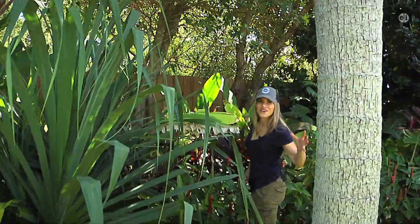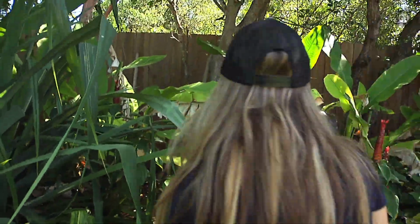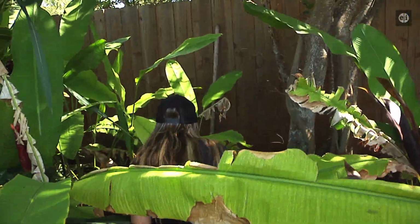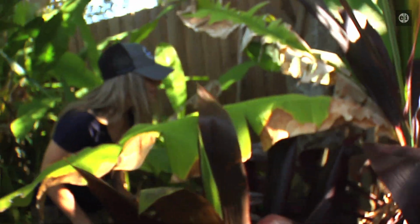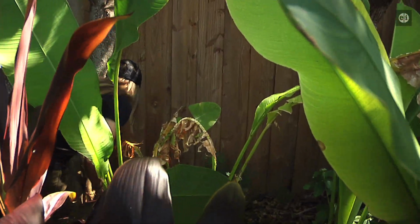We're going toad hunting! If I were a toad, I'd be in here. There's a lot of water, there's plant life, there's places to hide. I think I see one. Oh man, did you see that?